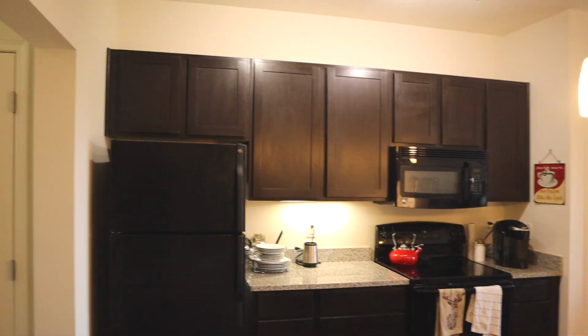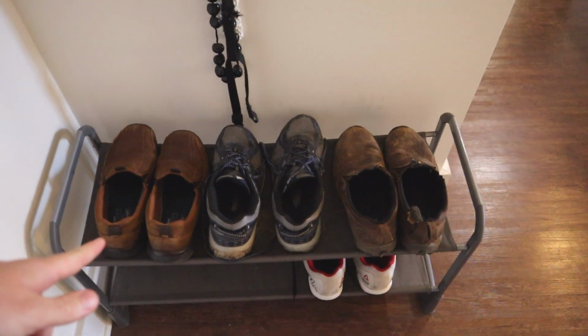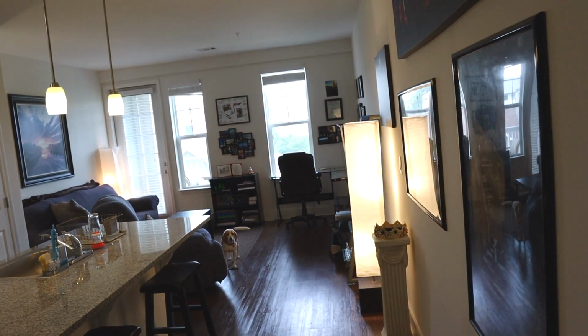That humidity in Tennessee. So this is the front entranceway. Hey, I don't usually use this little vlogging thing here, but I'm getting used to it. So anyway, this is the front entranceway. You walk in, you have the mirror, you've got keys here, shoe rack down here. No one wears shoes in my home. I'm OCD about that. And then it opens up into this space.